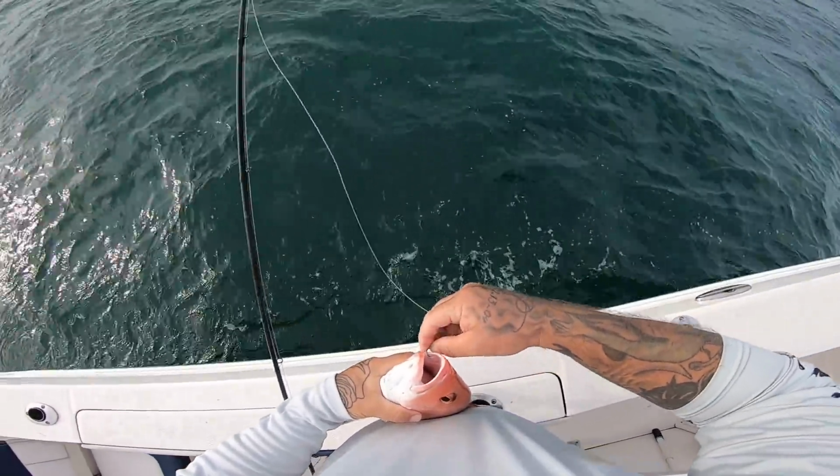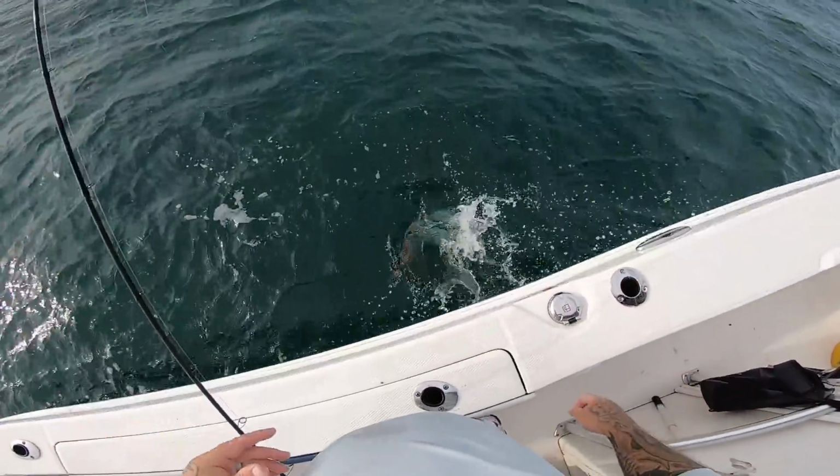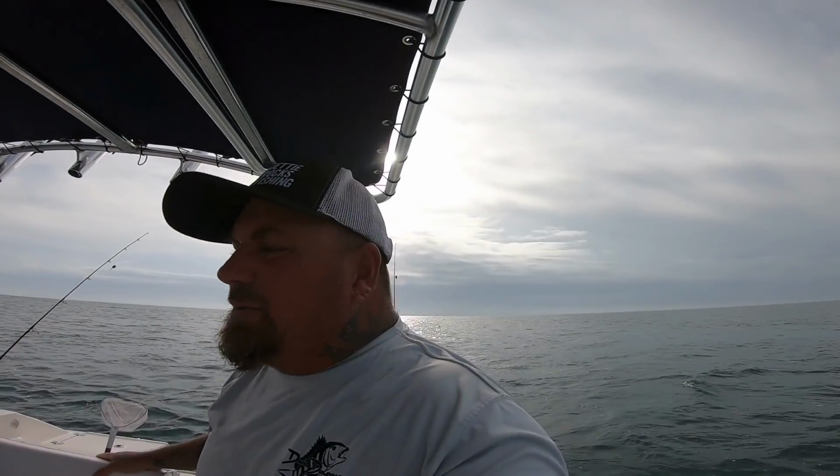Hey man, I'm out here with a buddy, having a good time. We're catching fish nonstop. Can't complain about that. There he goes. Wow. All right guys, well, we made a quick little wiggle. Let's see if we can't find something other than red snapper.